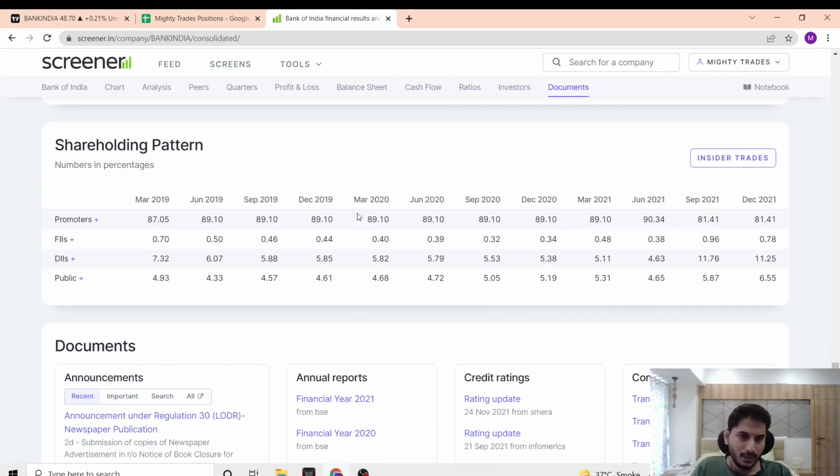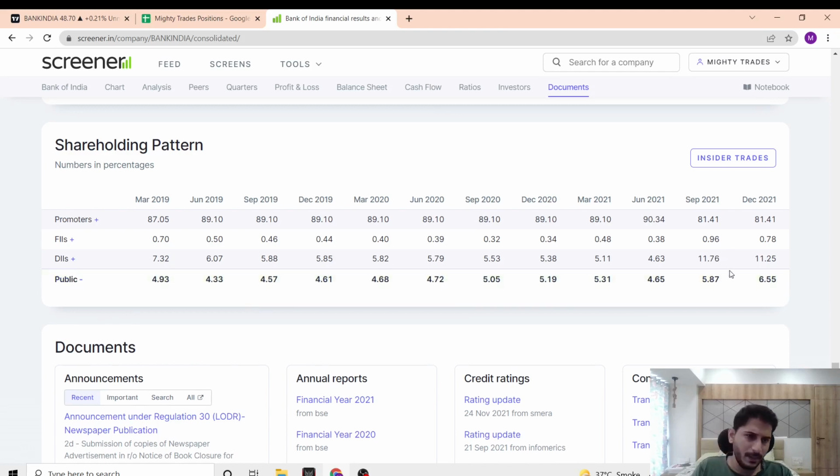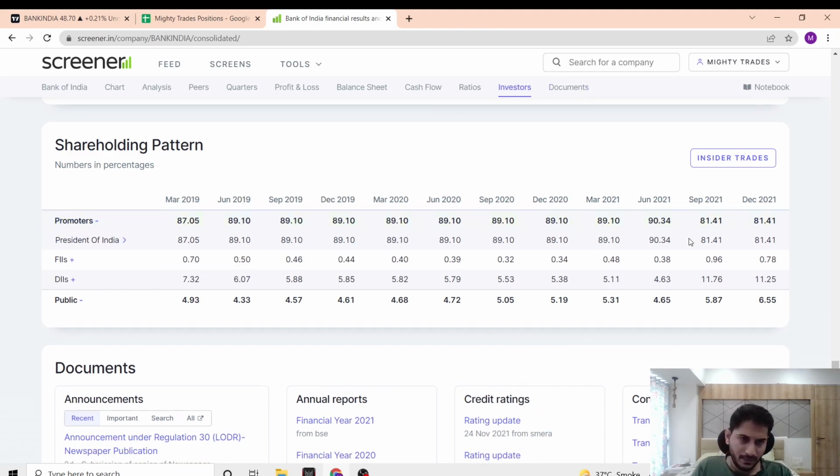If you look at the shareholding pattern, FIIs seem to have increased their position over the last 2 quarters. DIIs have also increased their position over the last 2 quarters. Public holding is very limited, but that seems to have also gone up by a very small margin. And the promoter, the President of India, has sold some stake, around 8 or 9%. I think most of it has gone to the DIIs and some has gone to the public.